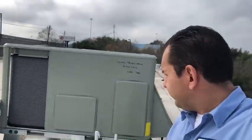So we just installed another one here maybe about 2-3 weeks ago. Unit right behind me, this one here. So today we had to get a crane, and the crane went up here and put this new one for us. So we'll get another happy customer.